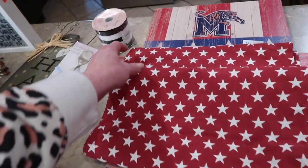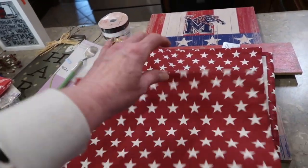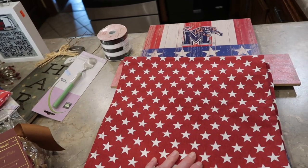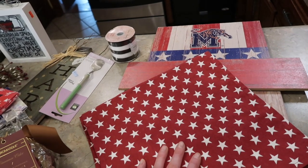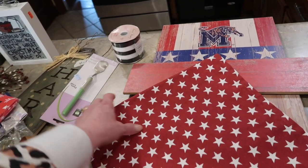All right, the last couple things. It appears to be a brand new 5-foot table runner from Hobby Lobby. It's what the tag says. Red and white with the stars. You can't go wrong. This is timeless, patriotic decor that I'll have fun doing either inside or outside. Not sure I'm going to put it out this year.